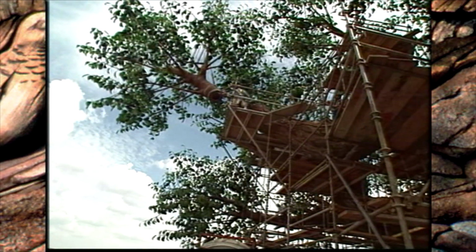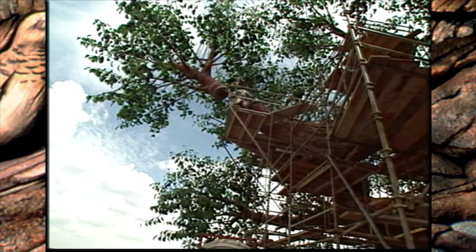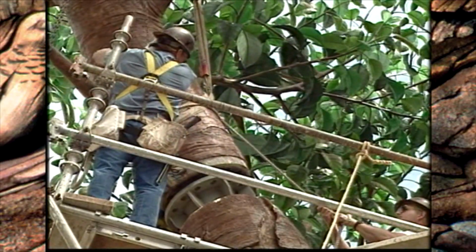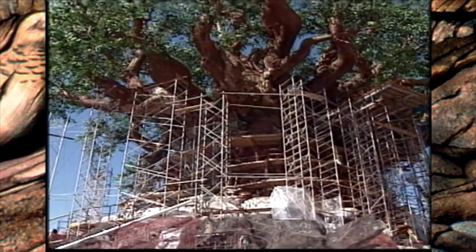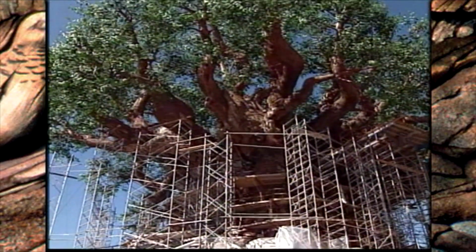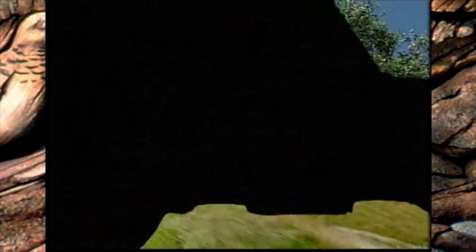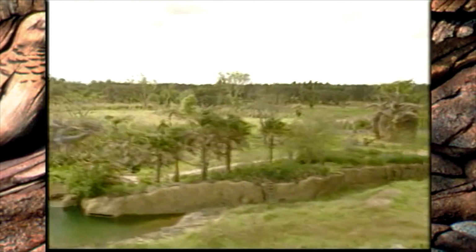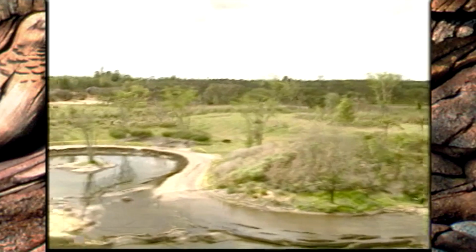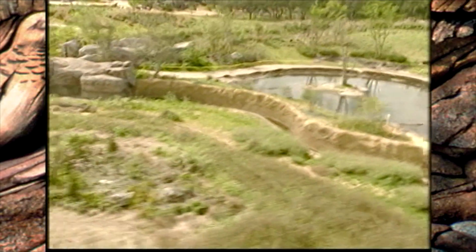This tree can withstand winds up to 74 miles per hour, has over 100,000 streamlined leaves, and towers 140 feet into the air. The 100-acre Kilimanjaro Safaris attraction is designed to hold 100 animals in an upland forest with two savannas.